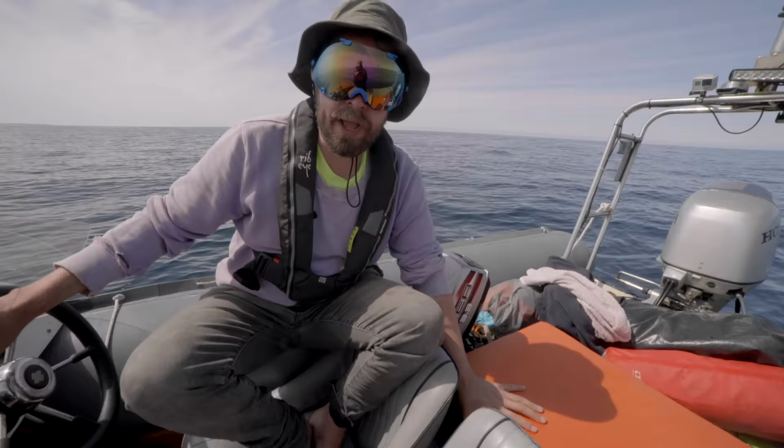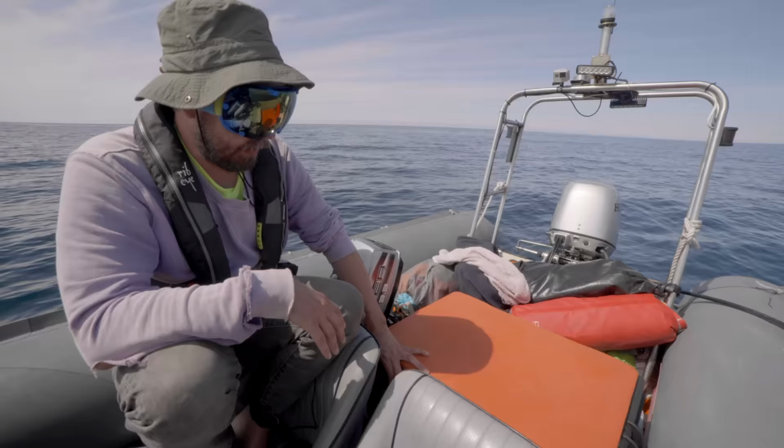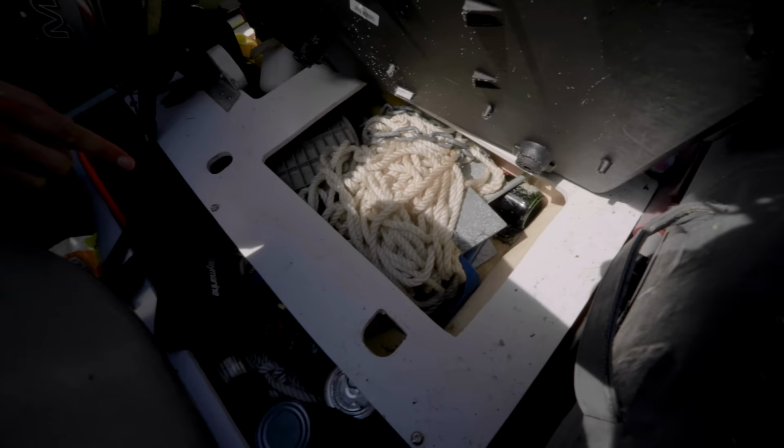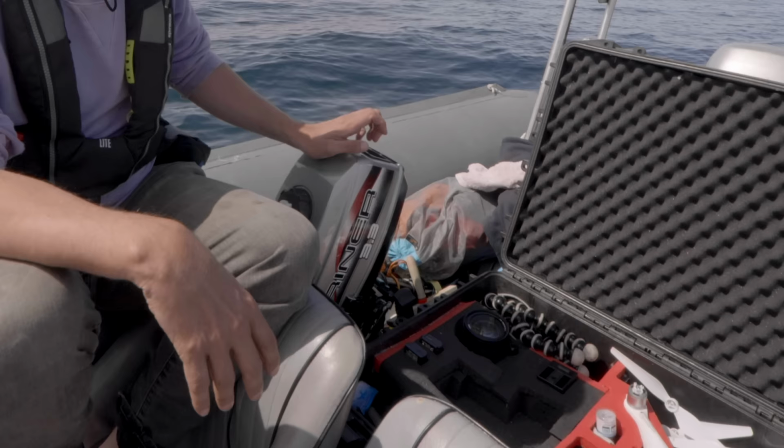You'll notice we no longer have the two cases, we've now got one. This one houses both the drone and the camera. So if you look under here now, we've got proper storage for the anchor. This is recycled PVC sheet, so this spare outboard now clamps really nicely on here.